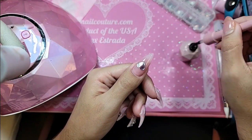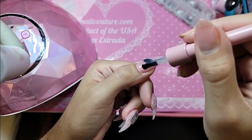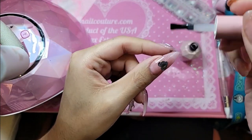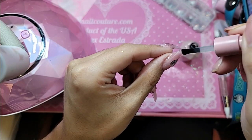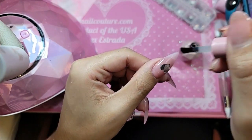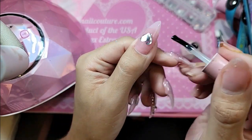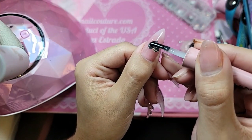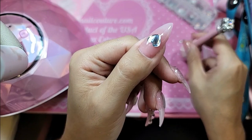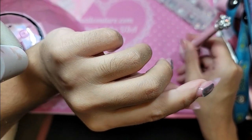So let's go in with some Wonder Gel. And then on top of the ice patch, I'm gonna add a little bit more Wonder Gel so that way it looks more 3D. See? And then turn the head upside down.